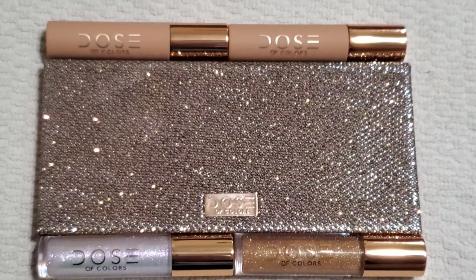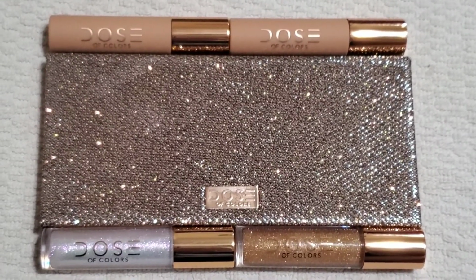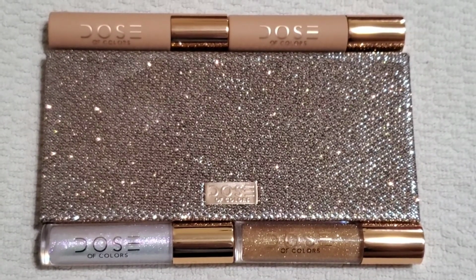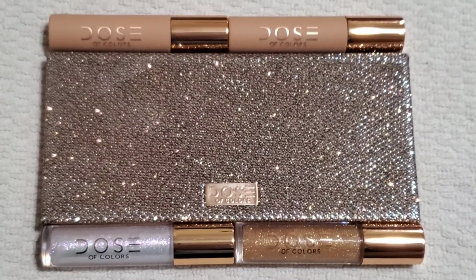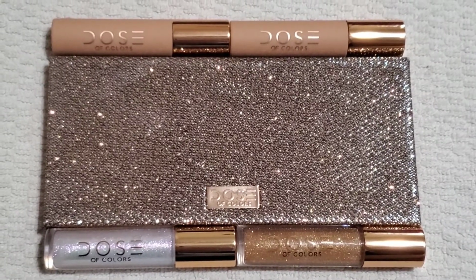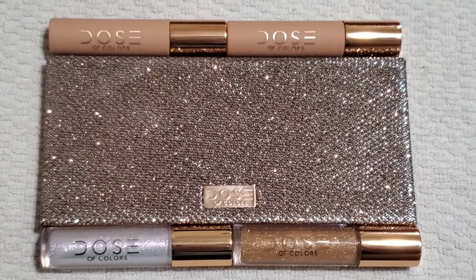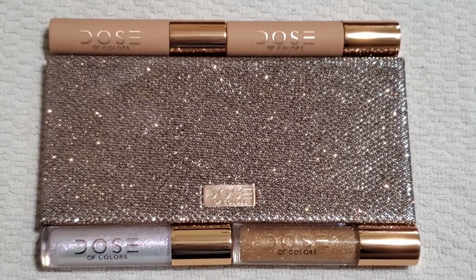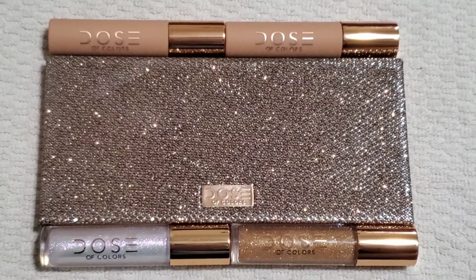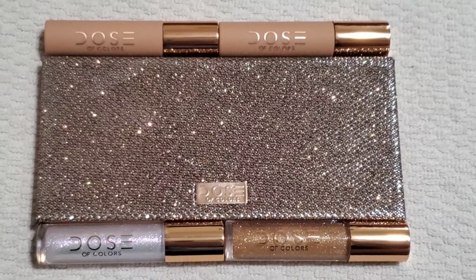Here's another quick overview of everything we talked about today. Just to recap, I like everything. The eyeshadow palette's my favorite. And then the lip glosses. And then the liquid lipsticks are my least favorite. I still like them. They're just not what I expected. I wish they would dry down to a matte finish. But they're still really nice. They feel good on the lips. They're hydrating. And they're pretty colors.